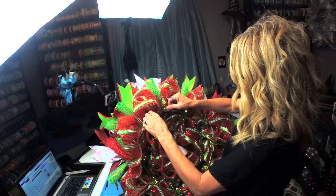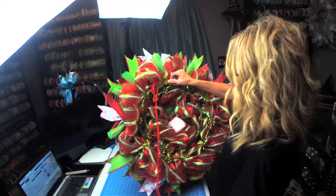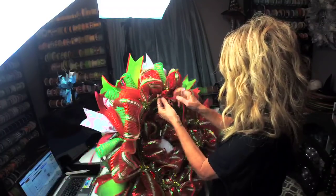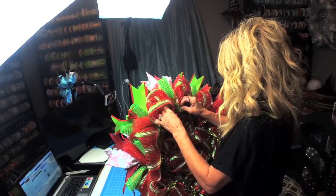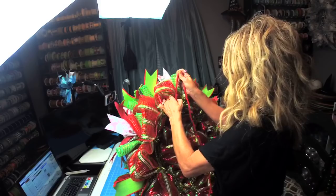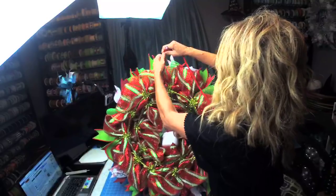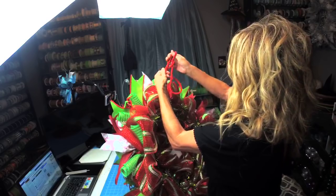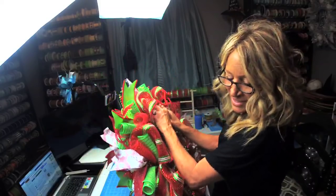What am I doing wrong here? At least I think I'm pulling it through. One that's not going. Nice and tight. Until I center with him. And then I'm just going to make another knot up here. Actually, I don't know how to do the loop. I'm not good at knots. Actually, I'm just going to use ribbon. Never mind.